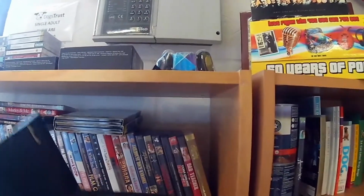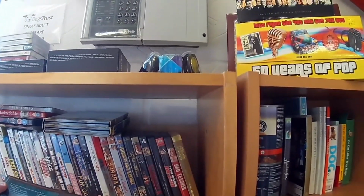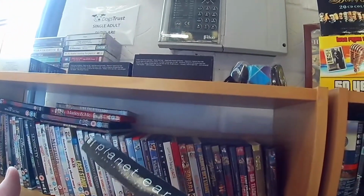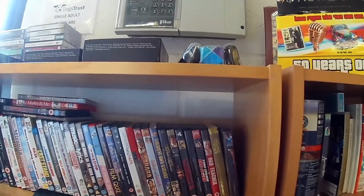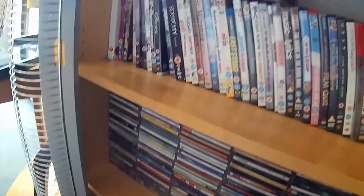And there we go. We will flag up this one here. It's an Indiana Jones and the Curse of the Crystal Skull, but it is actually a complete copy. So yeah, that was quite an interesting one. Both the disc and the cover were all printed on a home printer.